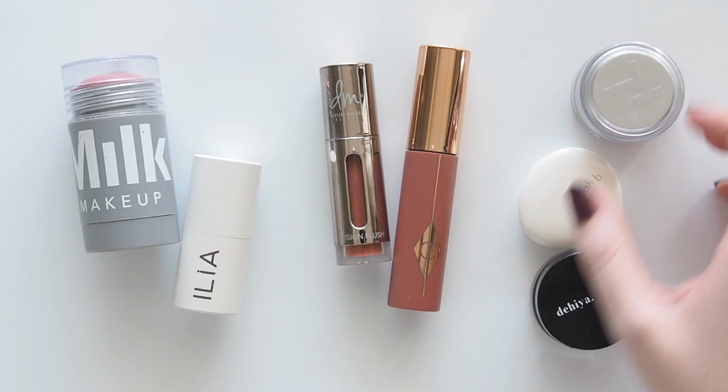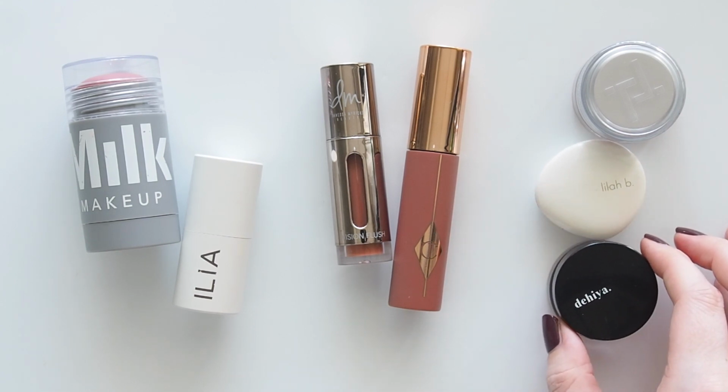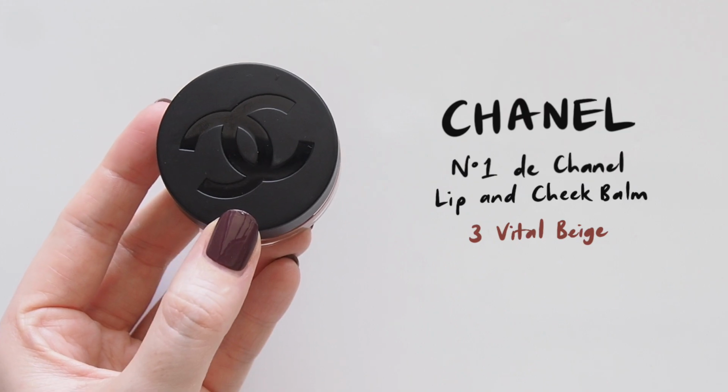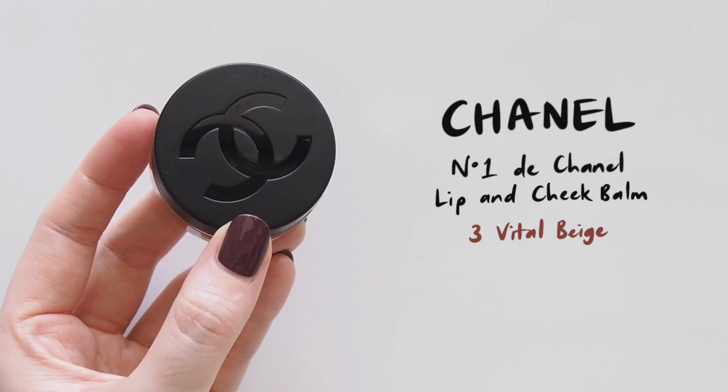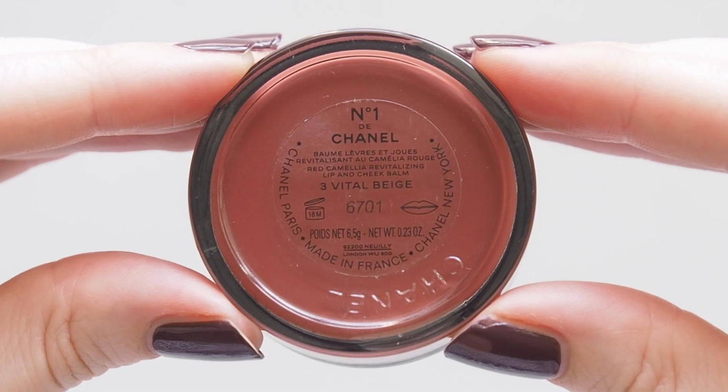On with the swatches. Pots seem to dominate the lip and cheek space, even though I'd argue sticks and liquids are slightly more practical and less messy to use. You can imagine the little squeal I let out when the number one de Chanel lip and cheek balms launched in January.